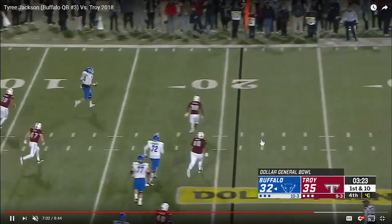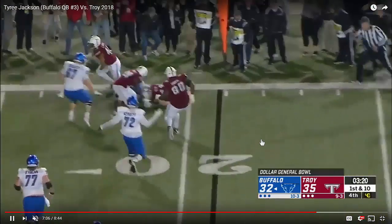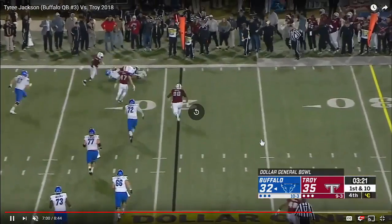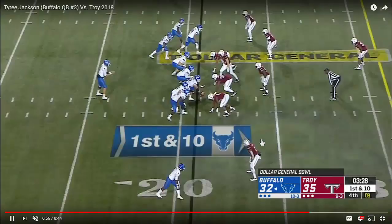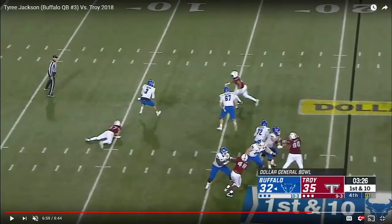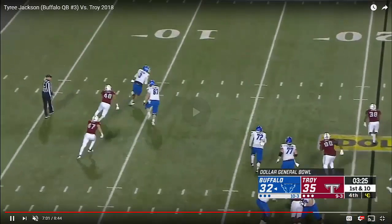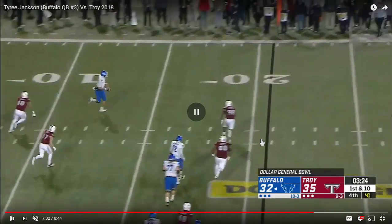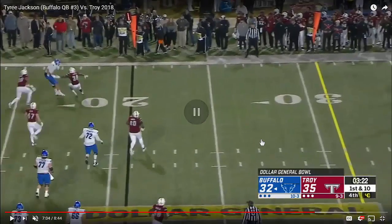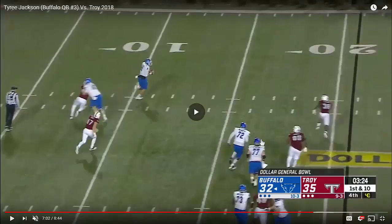But when you're not prepared to take the sack because you're flashing the ball around like this, yep, you're going to lose that ball, especially with your horrible ball security, Tyree Jackson. Again, talented guy for sure, but he has to mature as a manager. There are a lot of talented individuals who are not very good leaders, and quarterbacks have to be leaders because they control the ball. They control the output of the ball. They are delegators by nature. That's what they're supposed to be.